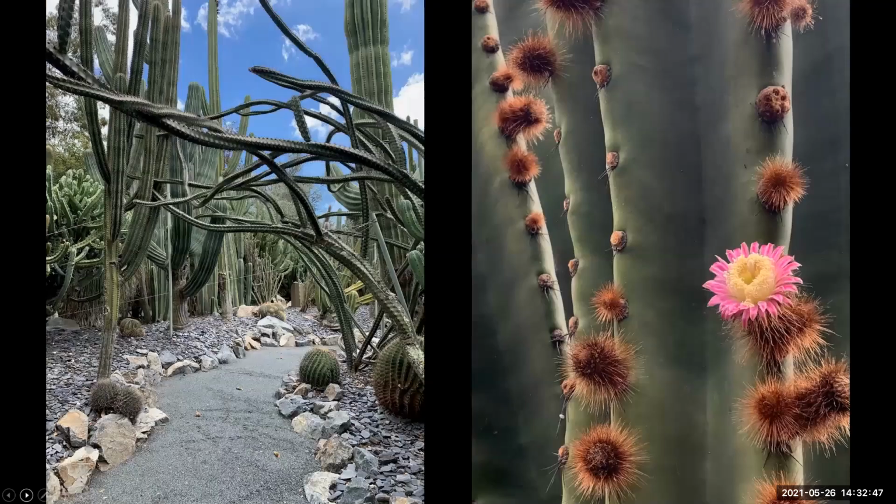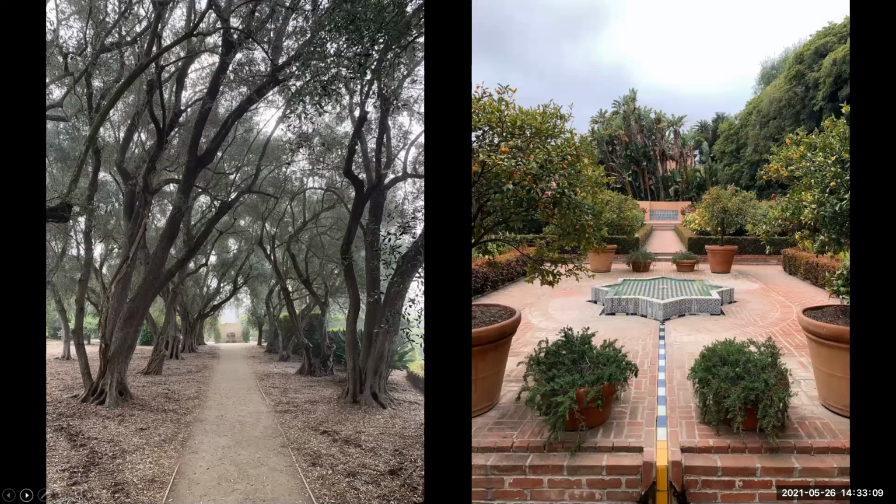One of my favorite sections of the garden, with these snaking Stenocereus alamosanus. And just a close-up of a beautiful Peruvian cactus on the right, Neoraimondia. From the Dunlap Garden, we head up the Olive Alley, looking back towards the Dunlap Garden. A lot of these olives date back to Stephen's time. He offered quite a few in his catalog, and a lot of these were his stock.